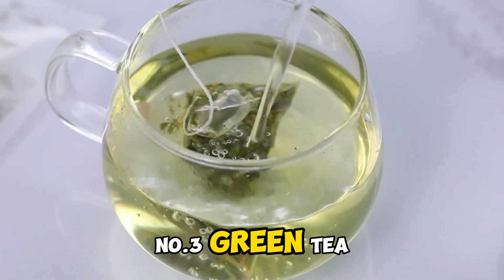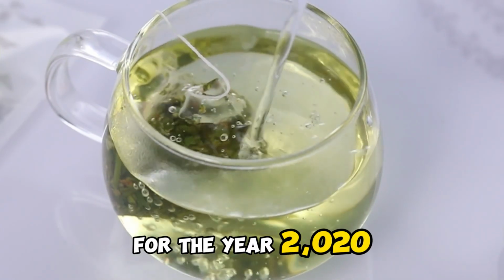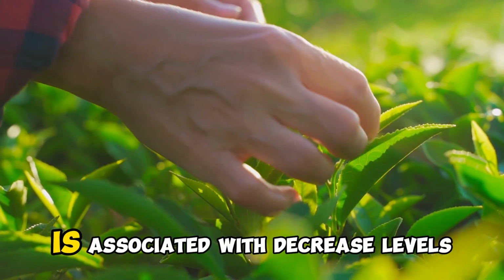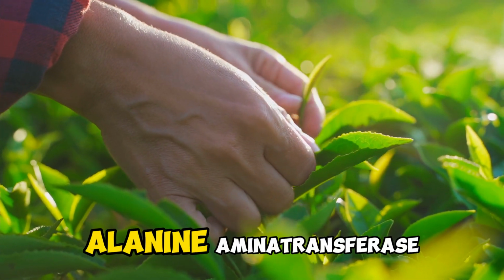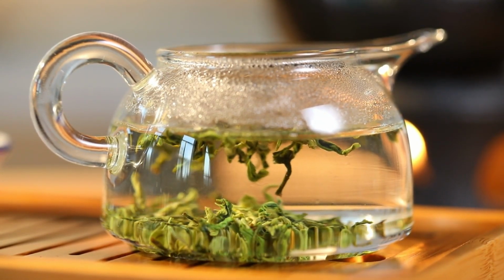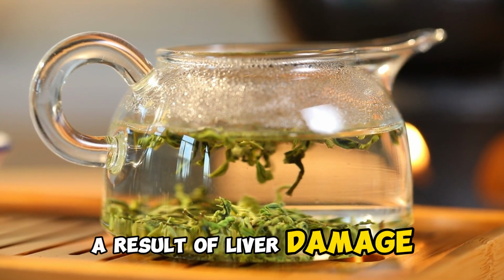Number 3. Green tea. A review of the studies for the year 2020, highlighted by a trusted source, found that moderate consumption of green tea is associated with decreased levels of 2 enzymes, alanine aminotransferase, ALT, and aspartate aminotransferase, AST. Both enzymes might become more active as a result of liver damage.